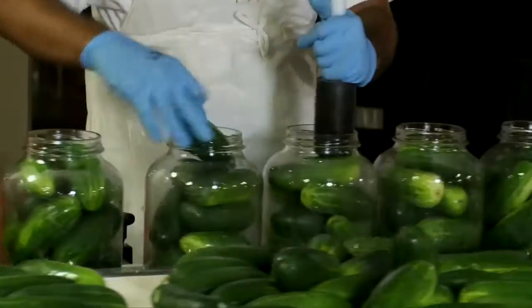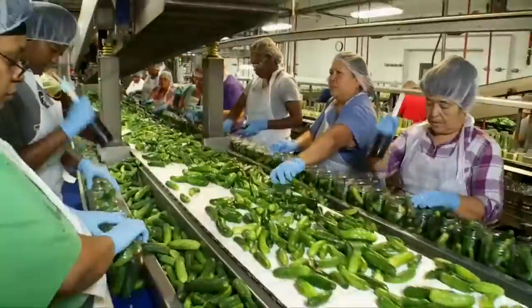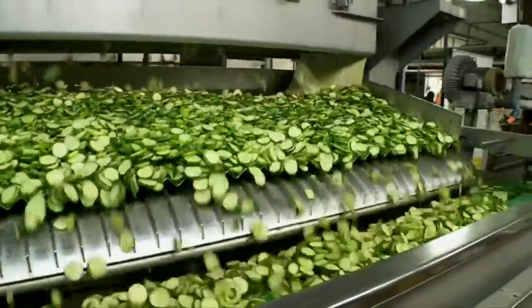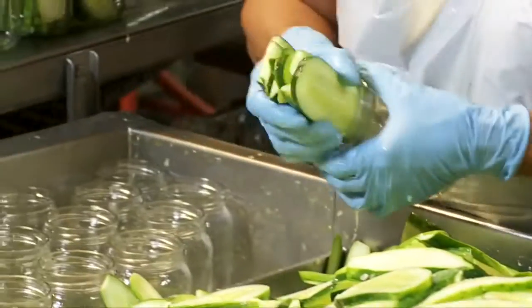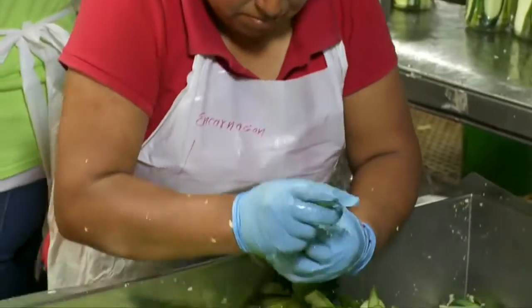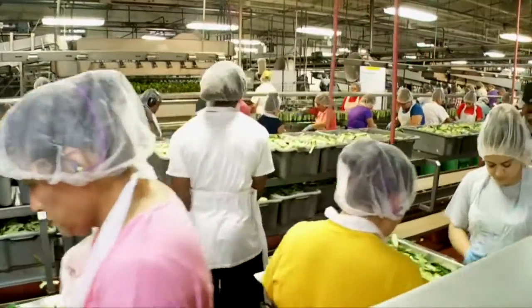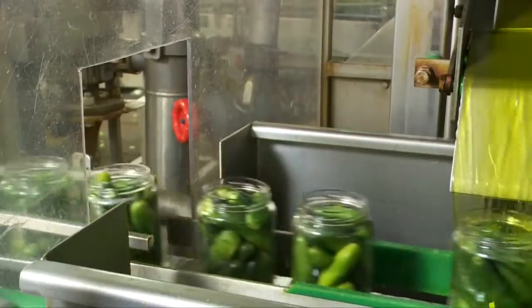Employees called toppers use rubber mallets to make sure the jars are full and ready to be capped. While most of our products are machine packed, some, like our spears and sandwich stuffers, are packed by hand. Our hand packers pack a jar of spears on average every 12 seconds. Once the cucumbers are in the jars, the pickle juice, or cover brine, is added. This gives the pickles their flavor.